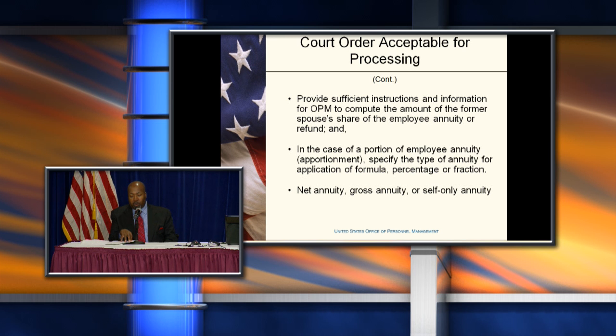A court order acceptable for processing also provides sufficient instructions and information for OPM to compute the amount of the former spouse's share of the employee's annuity or refund. By compute, we mean it's not always cookie cutter. It's not always cut and dry. It's not always 50% or 40%. Sometimes it is a pro rata share, based on a fraction of the years of marriage divided into the total length of service. Sometimes these can get rather dicey, for lack of a better term, but the order must be specific on how our staff is to compute that benefit.